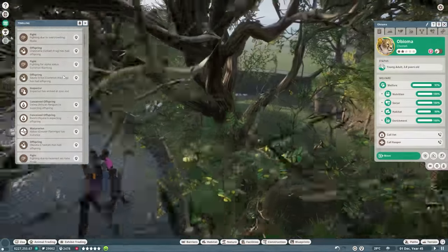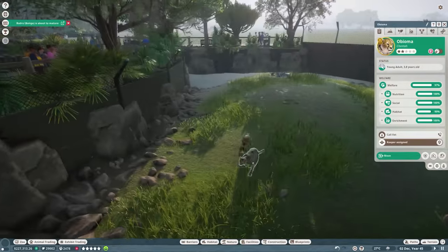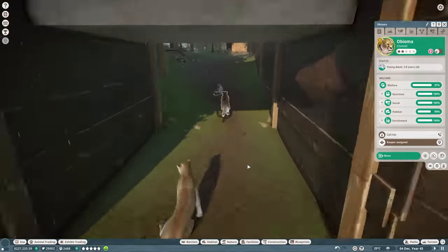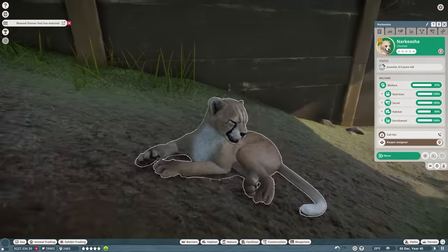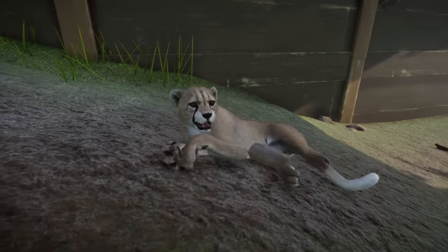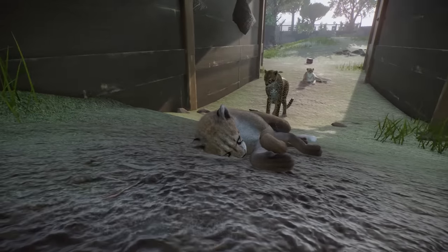Cheetah had offspring. Oh my goodness. Okay, so we have three adults in here. Two males and one female. Oh, look at that. Oh my goodness. You are so beautiful. Oh, they are so adorable.